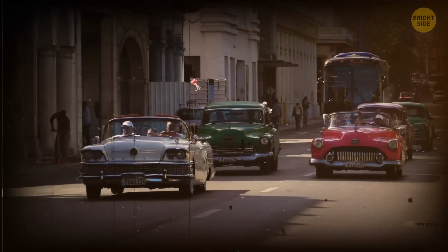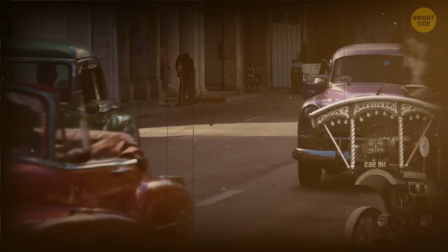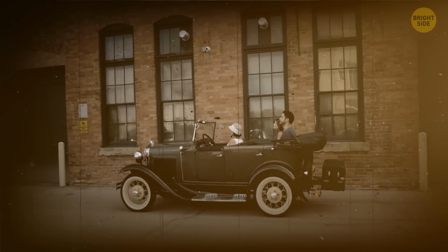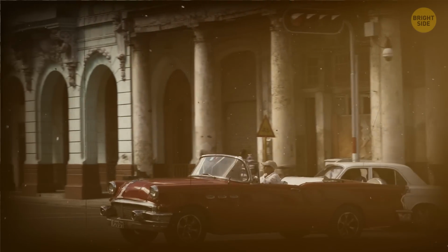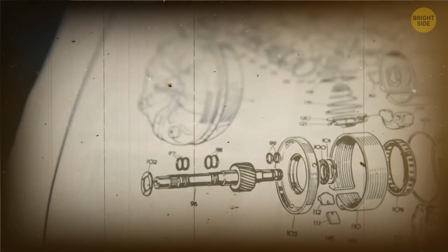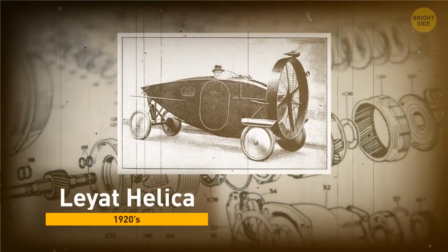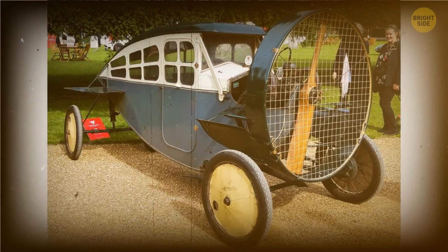In the early 20th century, cars began to rule the streets. Some of them were steam-powered, but that was far too noisy. There were even electric vehicles, but as they couldn't be powered outside of cities, they also failed to catch on. But there was another, stranger design. In the early 1920s, the Limousine Helica was invented. It was also called the plane with no wings.